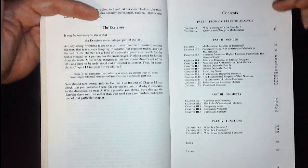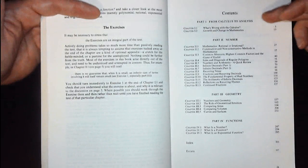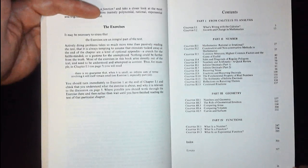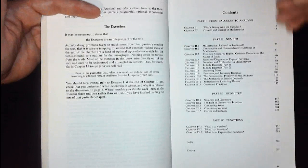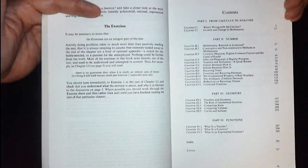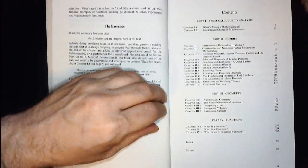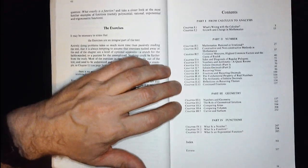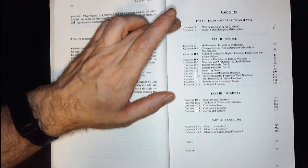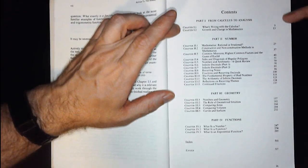So the book is set up in 4 parts, from calculus to analysis, the idea of number, some geometry stuff, and some function stuff. A lot of this is really just talking about what is a number, right? What is a number? What's going on with it? And I guess I should have done some additional stuff down here, but c'est la vie, right? I didn't read anything extra down there this time.